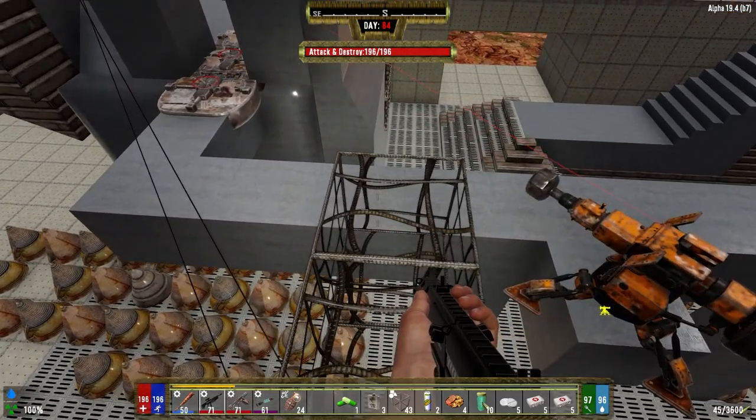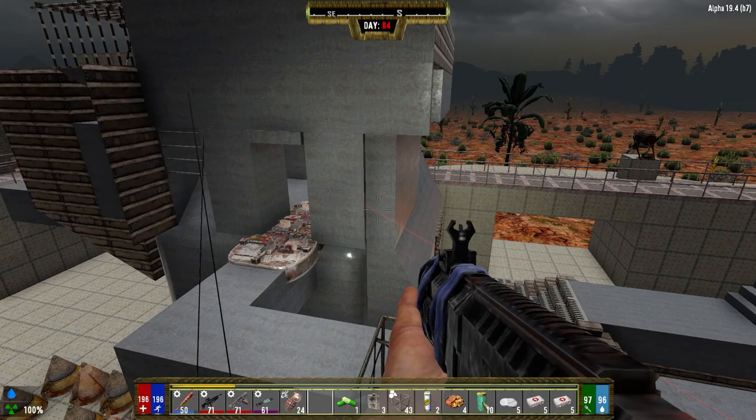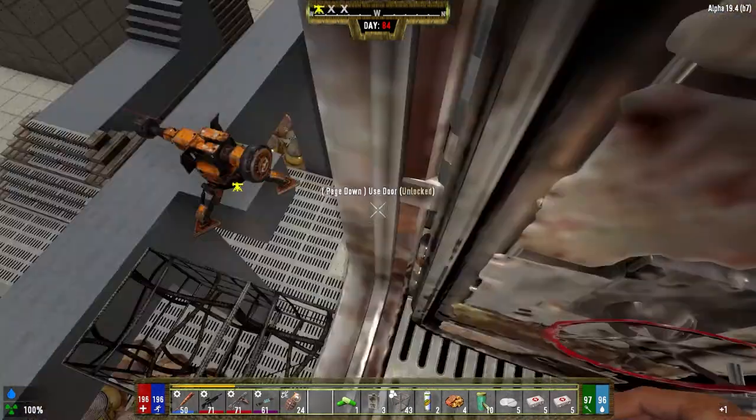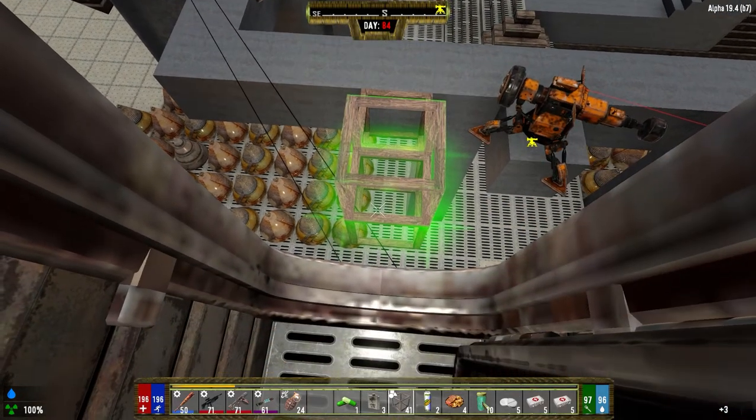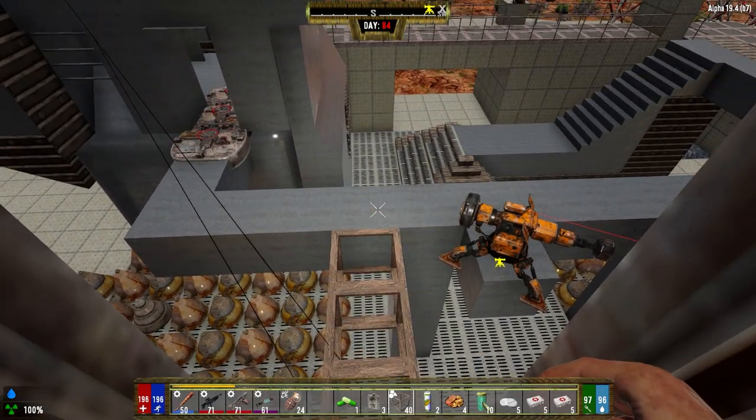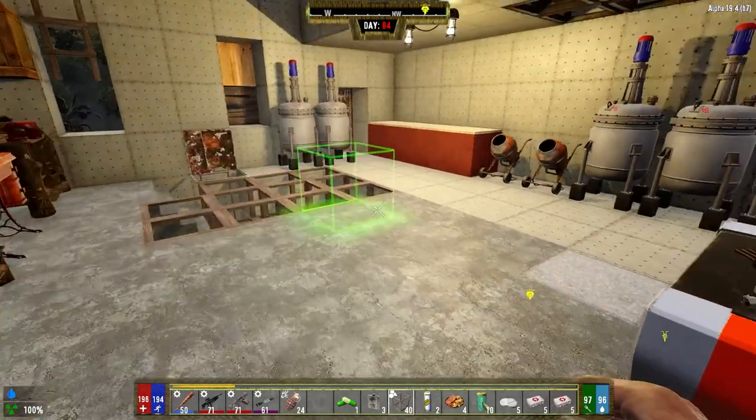Pull all three up. We'll replace it with wood. Just like that. So if someone does come in, they can't get up here.